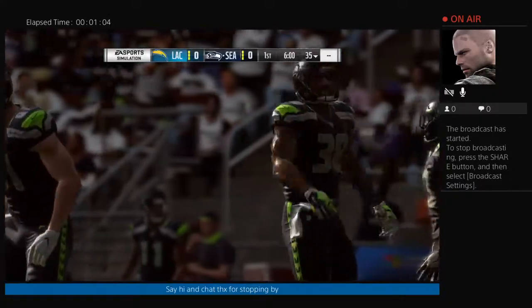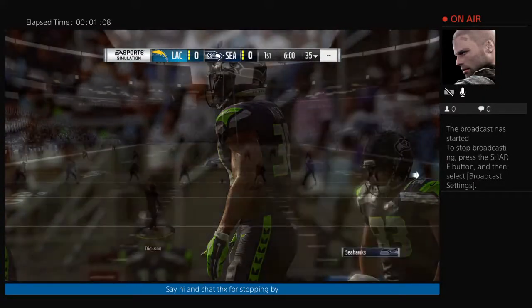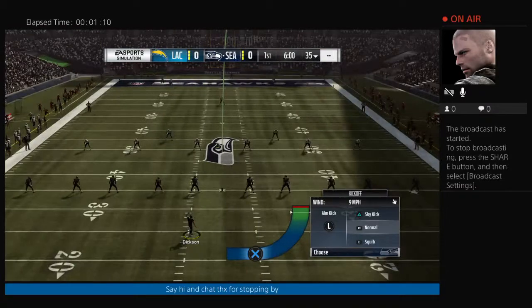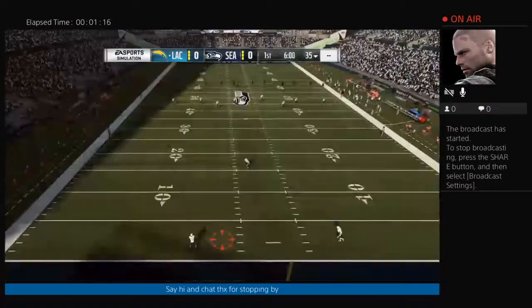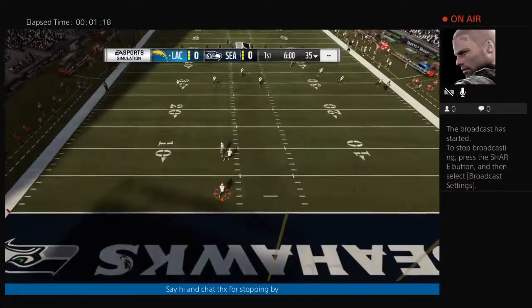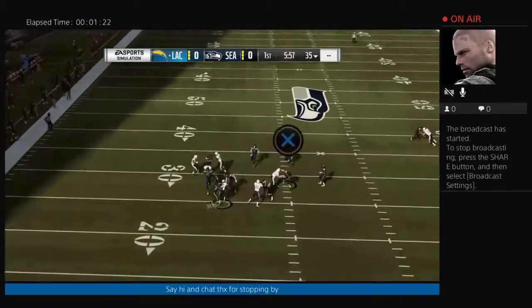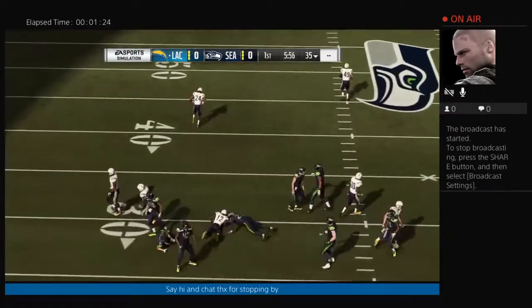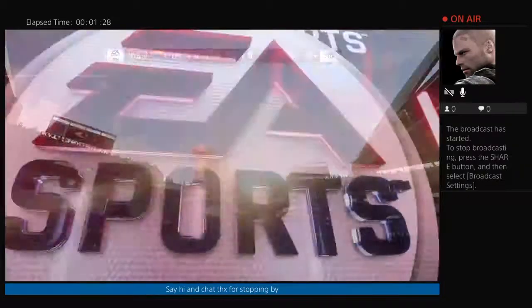We are in the Pacific Northwest as we get set for football at CenturyLink Field here in Seattle. Coming up, we've got a good matchup on tap between the Los Angeles Chargers and the Seattle Seahawks. This is taken at the 3. And a nice return sets him up pretty good here at the 30-yard line.